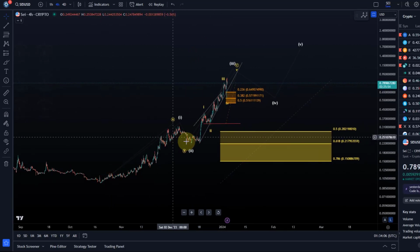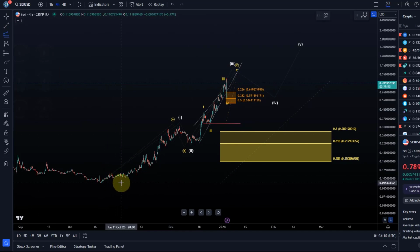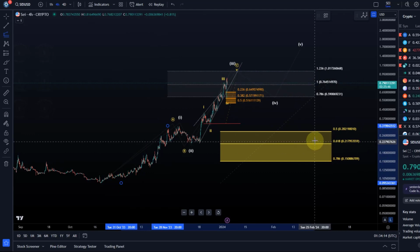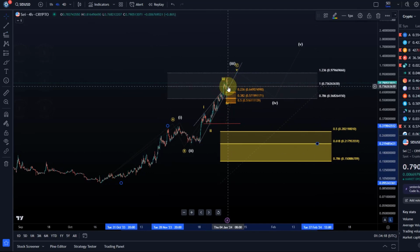So if we have an ABC structure, which is the more bearish one, then we typically want the C wave to reach at least the 100% extension level. And you can see that was reached already at 74 cents. So that's been reached, okay? That means the minimum for this C wave is already done. There are stretch targets. For example, 97 cents would be the next one.